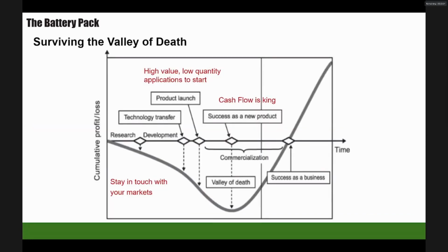So, in terms of the categories, surviving the valley of death. If you're not familiar with this, it's a very common concept in the Bay Area where a lot of companies die in the valley of death. And it's basically your ability to fund yourself as you go from research and development all the way to product launch and commercialization, where you're at the point where you've spent the most money and made the least, and then be able to work your way back up this wonderful trough over time to break even as a business and eventually be profitable.